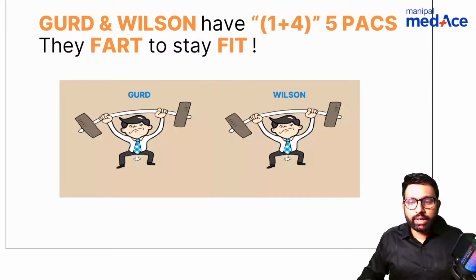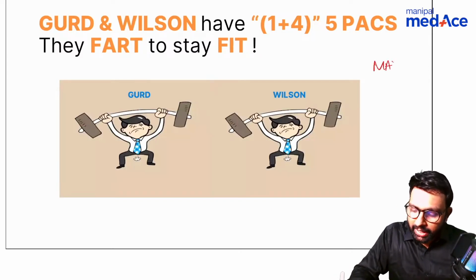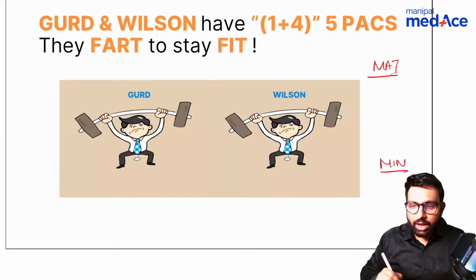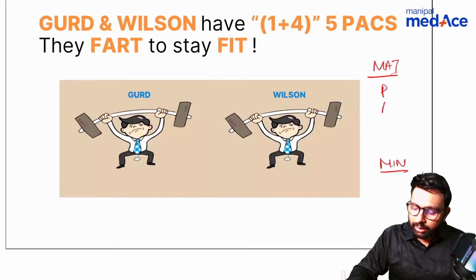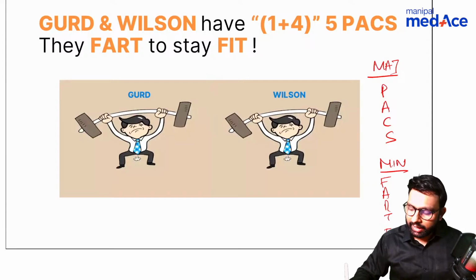So what is the mnemonic here? What is the thing that we're trying to remember? We're trying to remember the major criteria of the Gurd and Wilson's criteria and the minor criteria. The major criteria you can remember by PACS, and the minor criteria you can remember as FART, FIT.